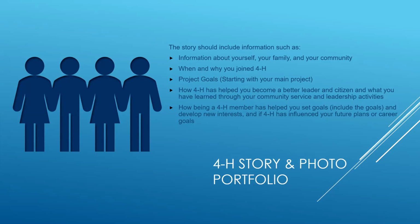So information about yourself and your family and your community. Why did you join 4-H? Like I stated, having those project goals clearly stated in your story is always a plus. And basically, what has 4-H done for you? So how did it help you become a better leader or a citizen? Or what have you learned through community service or leadership activities? And then by setting those goals, did you gain new interests? And how did it influence your future plans in 4-H or your career goals?